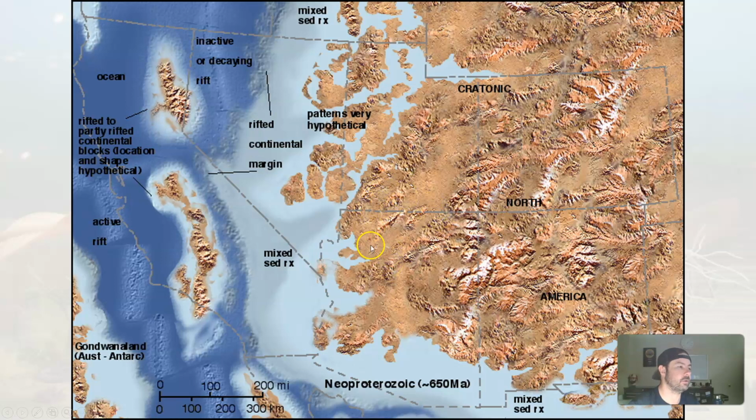So down in Arizona, where we had the Apache sedimentation, you're getting a lot of weathering and erosion being dumped off this area into what's known as the Apache Basin, just kind of getting dumped off from here due to weathering and erosion.